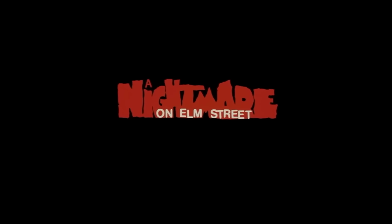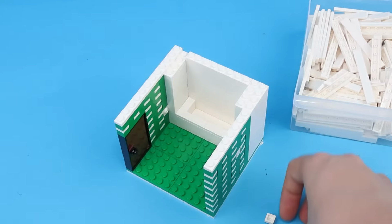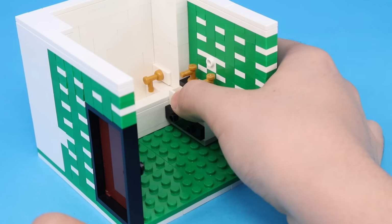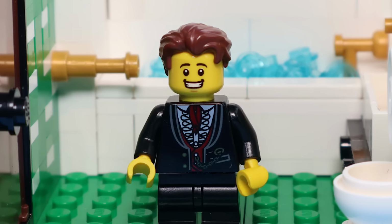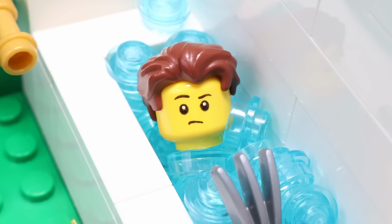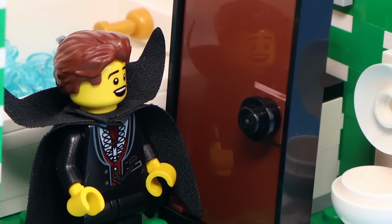This is a reference from the Nightmare on Elm Street movie. I made a small bathroom with a bathtub and this interesting green pattern on the wall. Then I finished it and added this golden faucet along with a holder for towels. And I also added a sink along with a toilet. Jason walks in and sees the bathtub and really wants to take a relaxing bath. He fills the tub with water, undresses and goes in, closes his eyes and falls asleep. But then he feels something weird and sees a glove with knives coming from underwater. Jason quickly gets out of the bathtub. Here's Johnny. Suddenly, a door appears behind him, so he escapes.